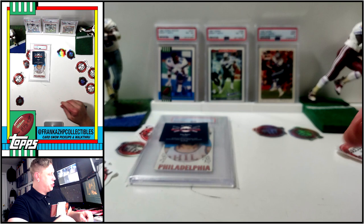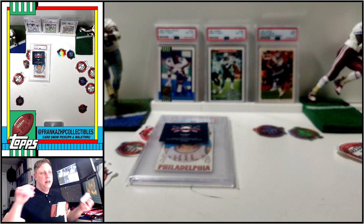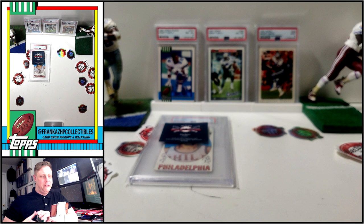All right, next up, this stuff is from Mike Stults. That's his Instagram, mstults16. Sunday, he had a box that was, I think, previously like 10 for a dollar or a dollar each or something, and he just marked them 50 for a dollar just to get rid of them. I gave him more than that, and I didn't pick out 50, but here's my stack.